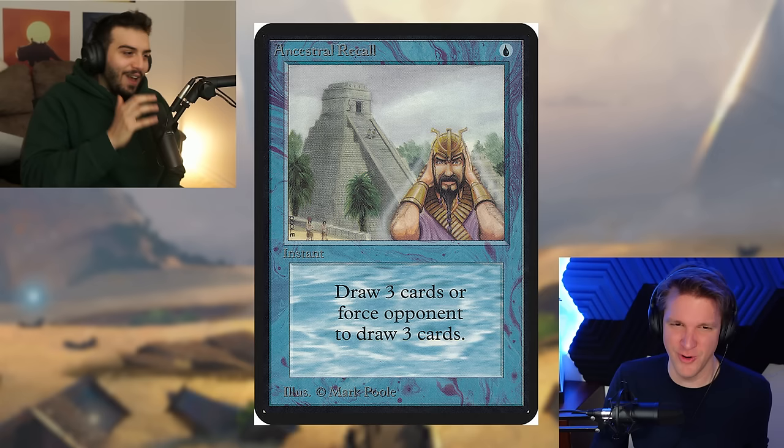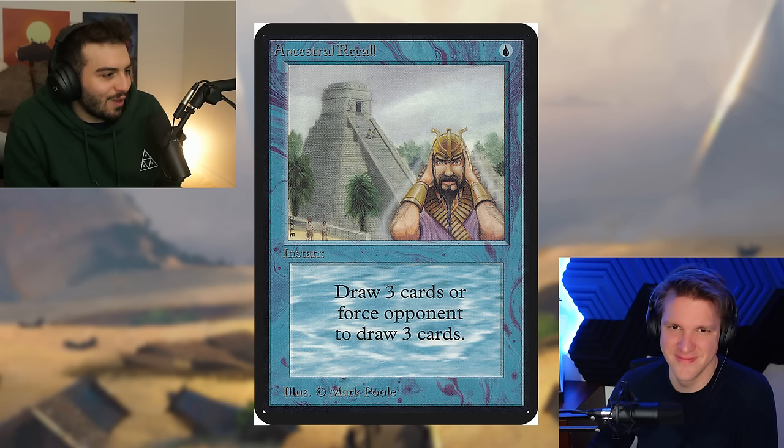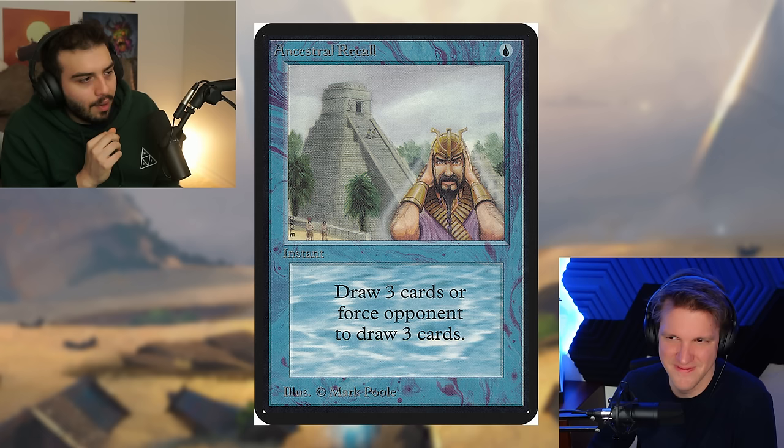Draw three cards or force opponent to draw three cards. For one blue? This has to be nuts. I mean, even forcing your opponent to draw three cards is probably okay. But drawing three cards for one mana seems absolutely disgusting, especially in the blue class. Or the blue color, I should say.